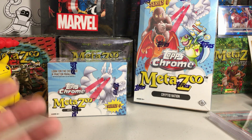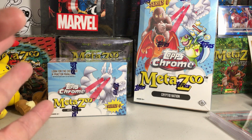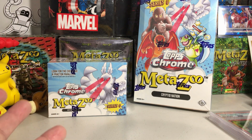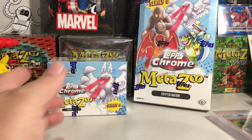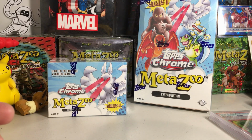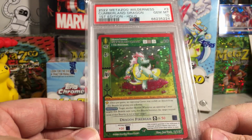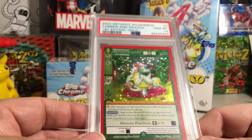Do you have any problem with any Metazoo stuff that's come out? Have you loved it? Have you hated it? You think it's trash? Some people hate the art. I think the art's really cool. I don't especially like the art on the Chrome set or the top sets, but as far as the art on the cards themselves, it looks amazing, and they've actually done a really quality job of making cards.